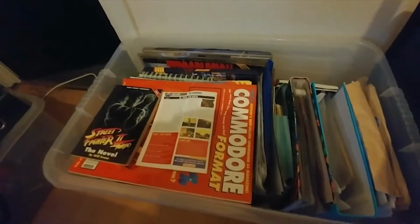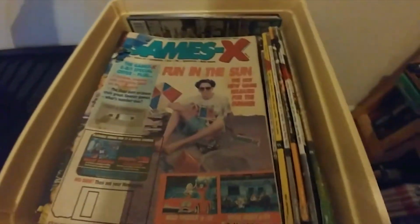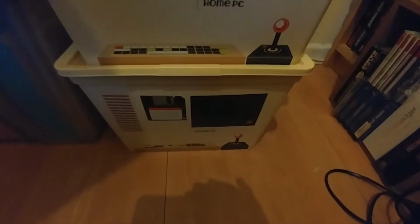In here I've got a box full of magazines, papers and stuff like that. It's quite deep and full of a load of different titles. Obviously great for research, for podcasts and stuff. And then another big box full of magazines here, again quite deep, and yet another one under that. So we've got all sorts of stuff in there. They take up a lot of room, as I said many a time.